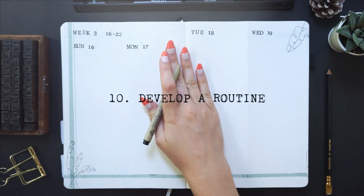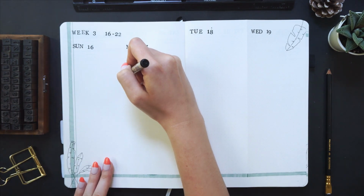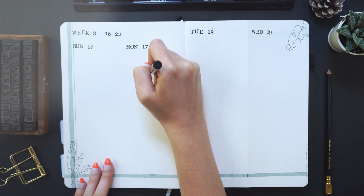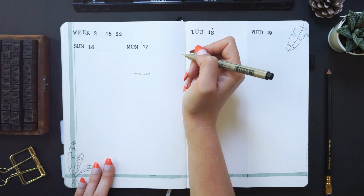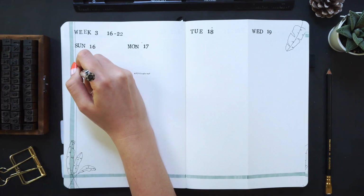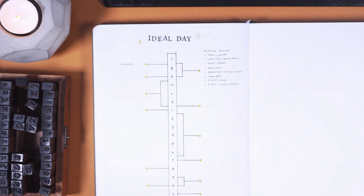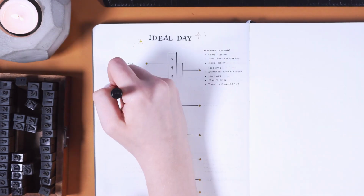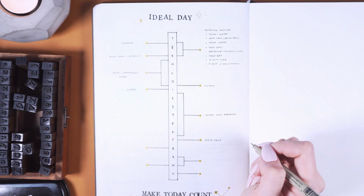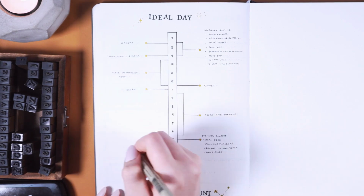And lastly, number 10, develop a routine. This is great for tasks that have to be done regularly, whether they're every single day or once a week. If you start to develop a routine, you'll find yourself doing these habitual tasks without even having to think about it. This can make your day so much more productive and help to reduce any kind of decision fatigue that may develop. I put together an ideal day for myself in my bullet journal so that I could use that as an example for my daily routines, for things I have to do every single day, to try to develop it as a habit and not think of each of those things as individual tasks to get done, but just to do them without even having to think about it.